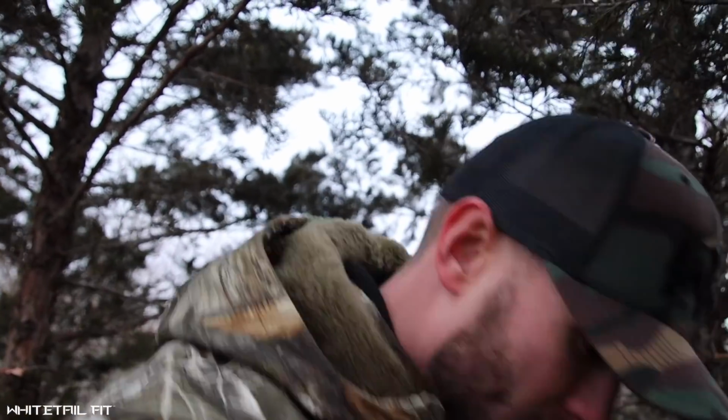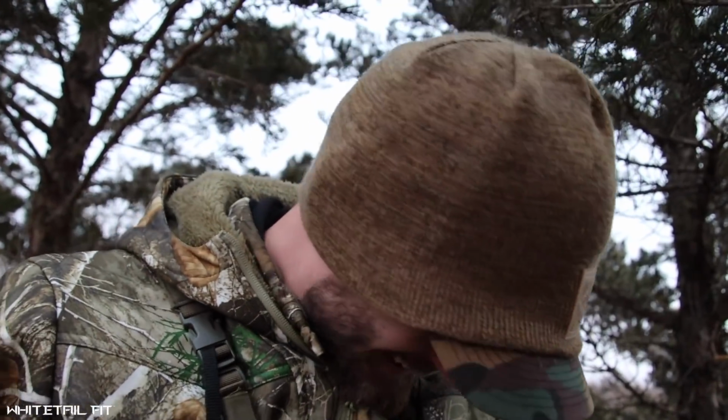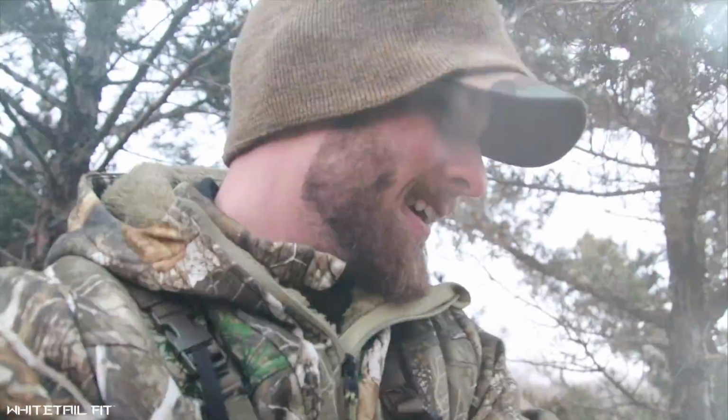I'm gonna get down while I still have light and go check that arrow. Oh my gosh, I'm freaking shaking, guys. Go check that arrow and go see if I can find him. I think I heard him fall in that field, so. I cannot believe that. Oh my gosh, God is so good. I was praying about this one, man. I can't believe that just happened.